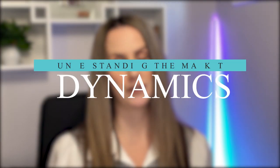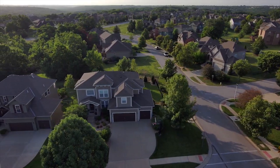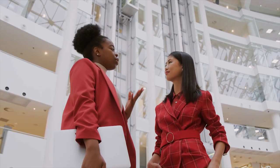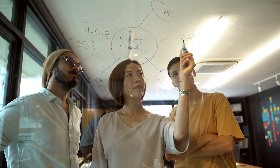So the first thing I'm sure that your realtor is going to do is look at the market dynamics. And if they're an active realtor, they don't even have to look at this. They can tell you exactly what is going on in the market. Is it a buyer's market? Is it a seller's market? Is it a balanced market? What are the average days on market? What are the absorption rates? A variety of factors. What it all boils down to essentially though is really the basics of economics.